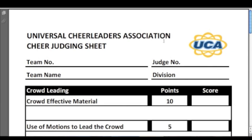Everyone, it's Kate Boyd again from Kate Boyd Cheerleading, and today I'm going to help you figure out how to sort of decipher your score sheets and make your routine fit a score sheet and really max out the amount of points that you can get for different segments of the score sheet.